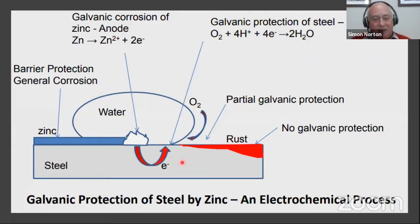There you can see a particular steel surface, and it's got some continuously galvanized zinc on the surface. So imagine this is your continuously galvanized sheet. This provides barrier protection, a physical layer. Then you've got a drop of water. At this particular point, zinc converts and is oxidized to zinc plus 2 and provides 2 electrons, which flow through to this part of the surface. So all over the surface, you've got anodes and you've got cathodes. At the cathode, those electrons provide a reduction of oxygen to water. And that's the galvanic protection of steel that you see that zinc performs in galvanizing. If you look over here, this particular layer of zinc has provided partial galvanic protection. We sometimes refer to that as the throw. And finally, no galvanic protection over here.